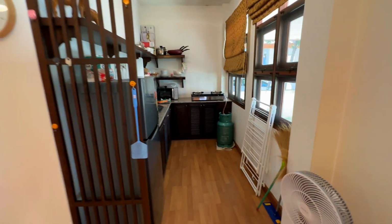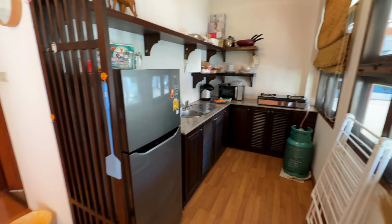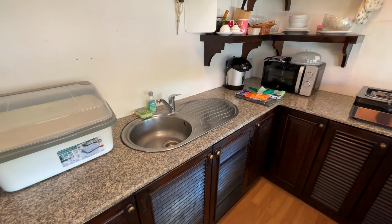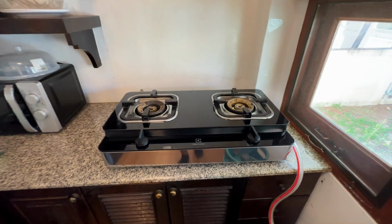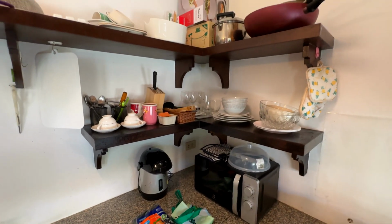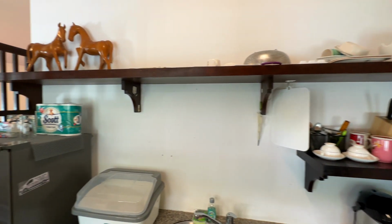All right, let's start with the kitchen. It is a relatively small but efficient kitchen. It's got a pretty good sized refrigerator, a stainless steel sink, only one side, that's fine though. It's got a gas cooktop, two burners, a microwave, and all the utensils and everything you would need to cook if that's what you're going to do here in your Airbnb.